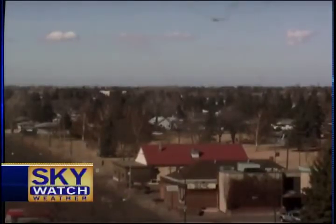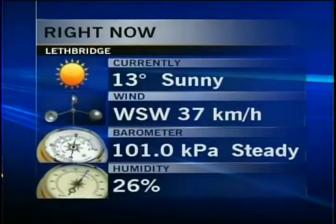And check out the view from the CTV Skywatch camera looking north towards Adams Park. Lots of sunshine today. We're at 13 degrees right now. That is our daytime high. We were down to -4 at 8 a.m.